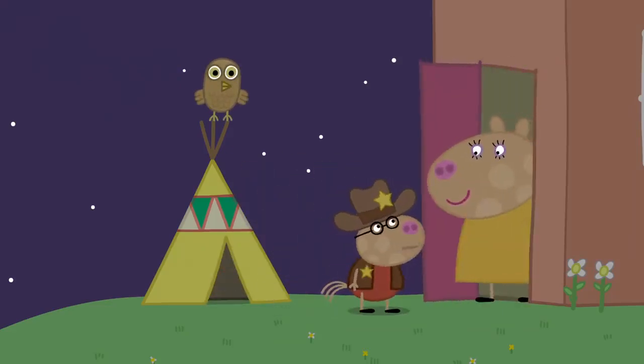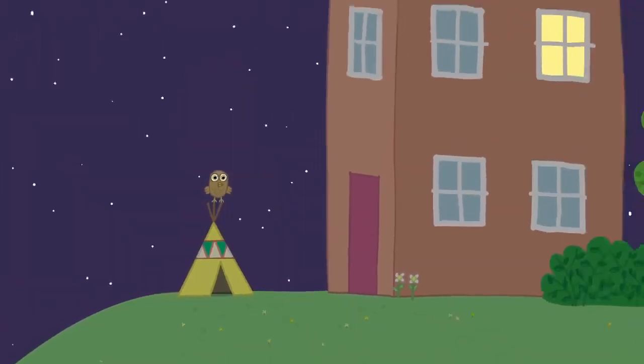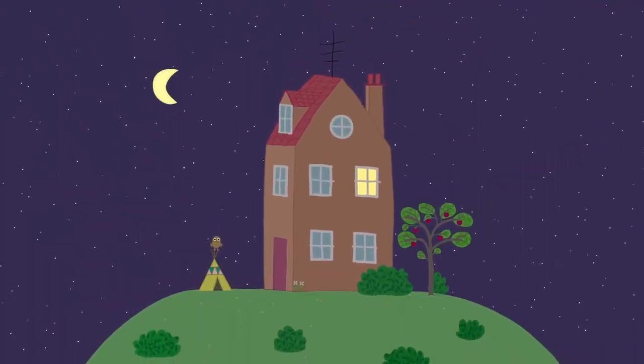Mummy, can I come in now? Yes, my brave little cowboy. Even brave little cowboys like to sleep indoors sometimes. Night, Pedro. Good night, Ma.